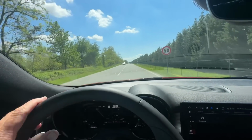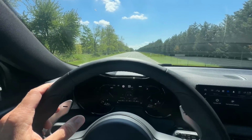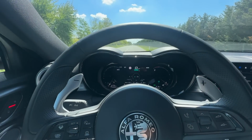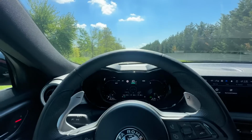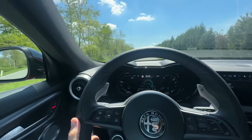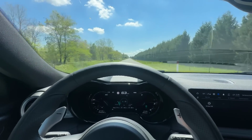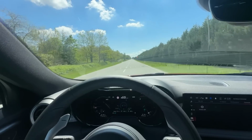So I've got 50 kilometers I can do here, so I'm going to do a little bit of just a quick acceleration, and just see how this feels accelerating. Okay, I'm floored. I think the engine just kicked in, and I quickly exceeded the speed limit. So yeah, that's certainly very quick and very lively.